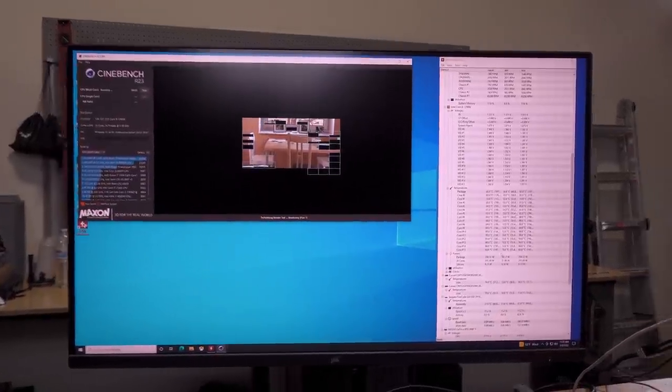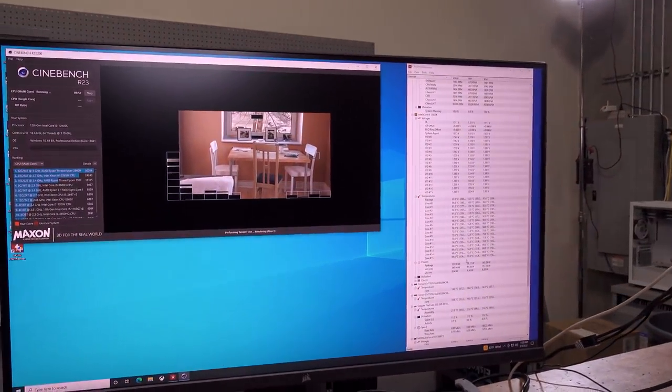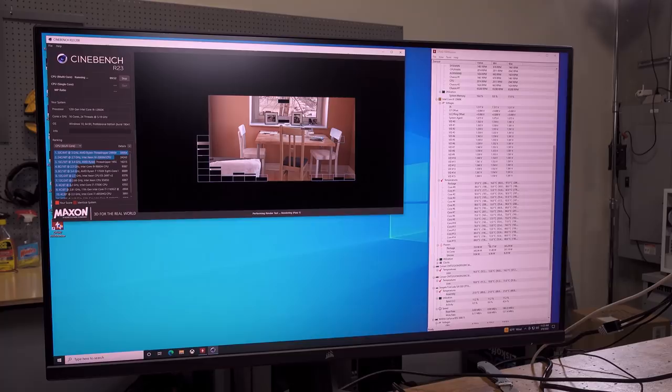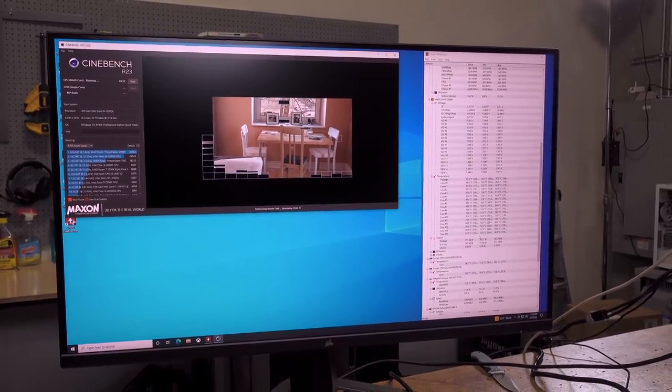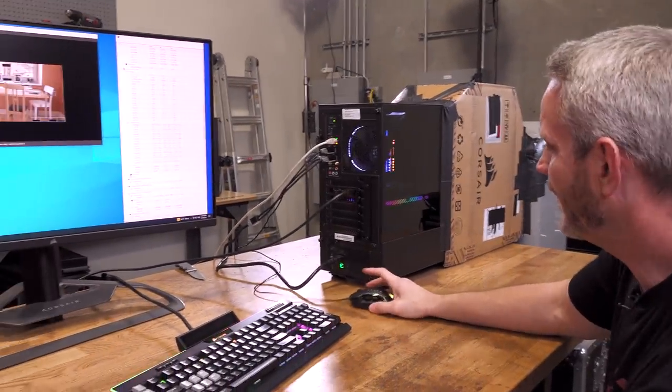Oh my God, 360 watts. Oh my God. Oh, it crashed. It was going though. Oh my goodness, it was going. Okay, I'm gonna drop that voltage, because I think that's a hard lock right there.